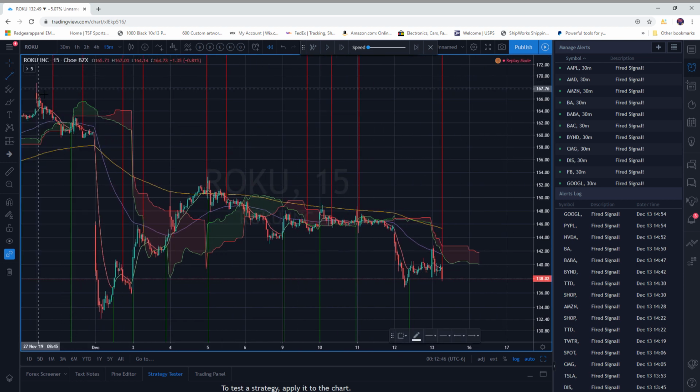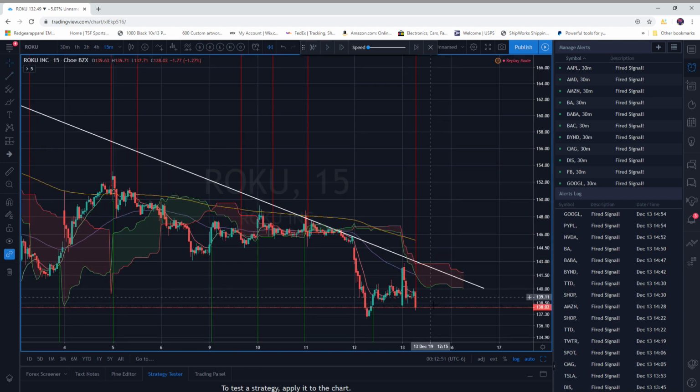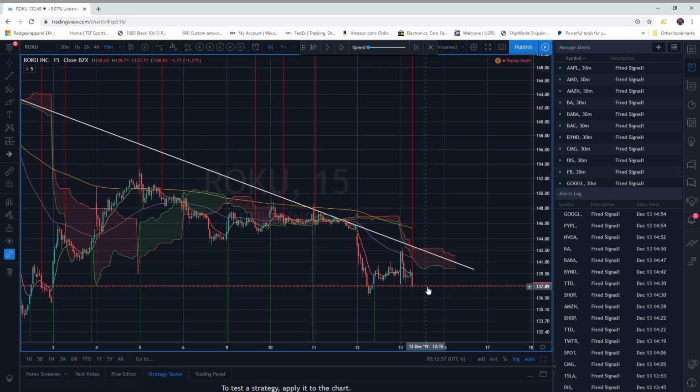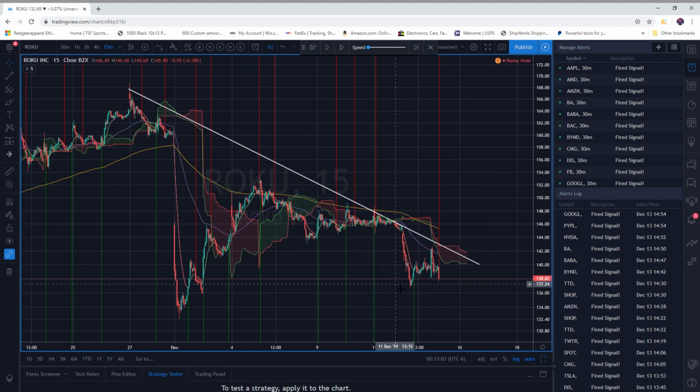Look at here, market still downtrend under 15 minutes. 15 minutes is good for scalping, like intraday. 30 minutes, 1 hour, it's good for swings, short swings. Like 4 hour to 1 day, it's good for longer swings, like a few weeks.